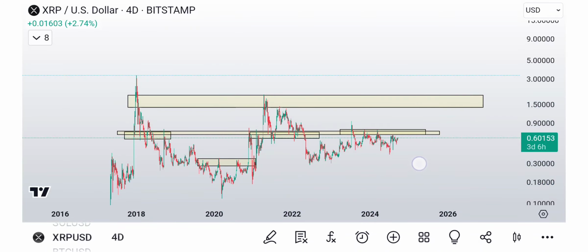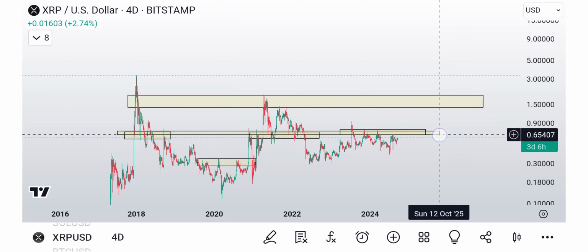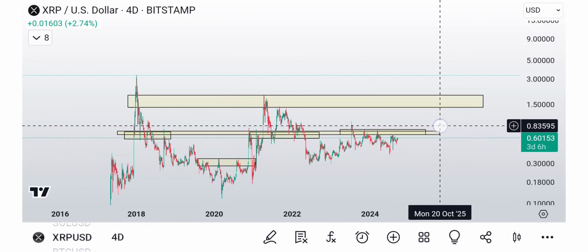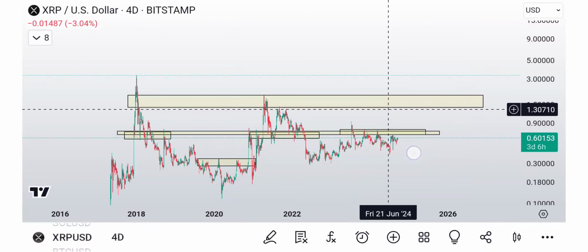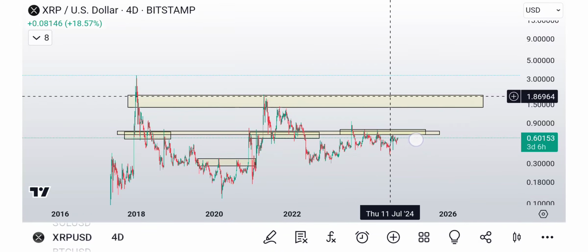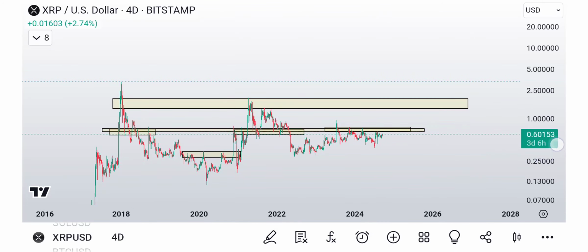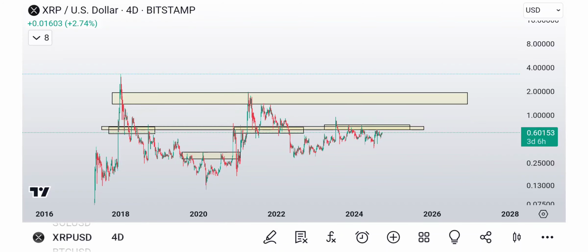We have two key areas to break through. If we can break through this 60, let's call it 70 to 90 cents, is the first major area, and then the second major area is between $1.30 and say $1.90, right? If we can break above those two areas, we are in full-blown price discovery, and it's going to be absolutely historic for XRP.